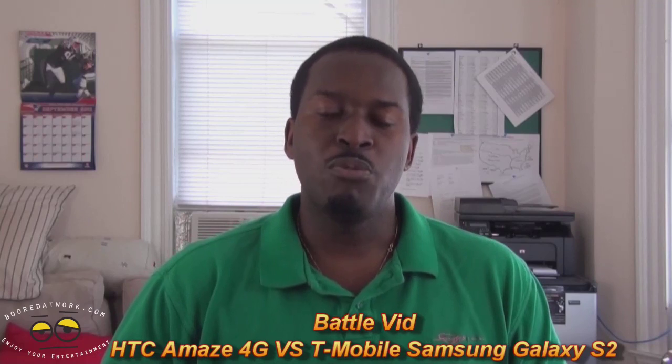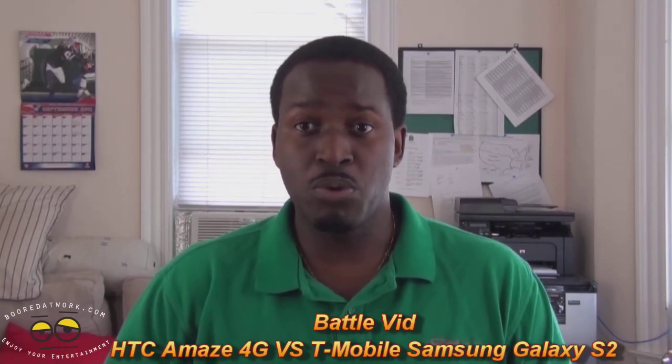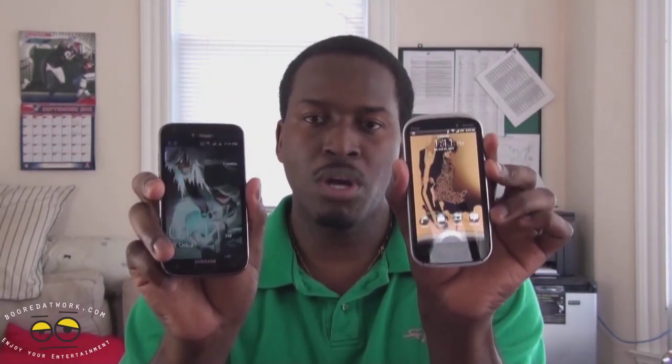And today we'll be finding out which is the best smartphone on the T-Mobile network. So our battle today is between the HTC Amaze 4G and the Samsung Galaxy S2 on T-Mobile. Now these are two top-tier devices on the T-Mobile networks. They have a bunch of similarities and also they have a bunch of differences. We're trying to find out which is the best device for T-Mobile customers to pick up.